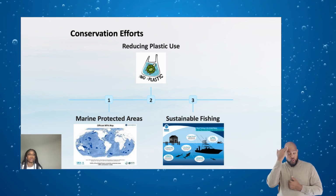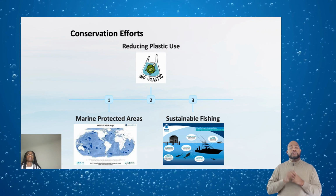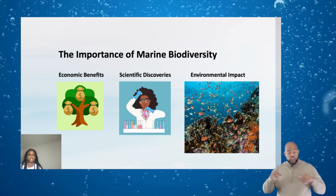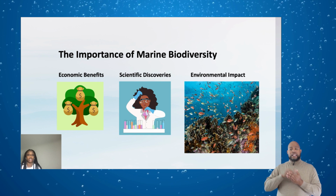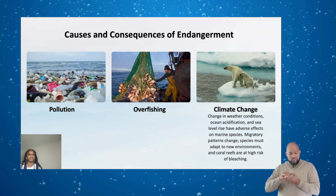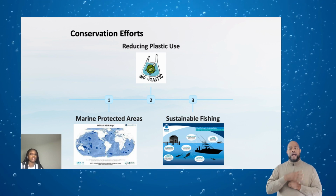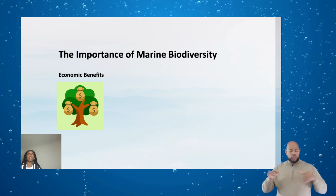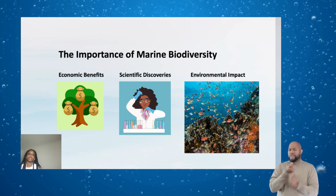So now that we know ways to conserve species, on ways to help endangered species, why is it so important? Well, marine biodiversity is essential for the well-being of our planet. In this presentation so far, I've showcased different endangered marine species, examined reasons for endangerment, and highlighted current efforts to protect them. And the whole point of that is to help with marine biodiversity. The list is never ending for the importance of marine biodiversity, but I'm only going to highlight a few reasons.